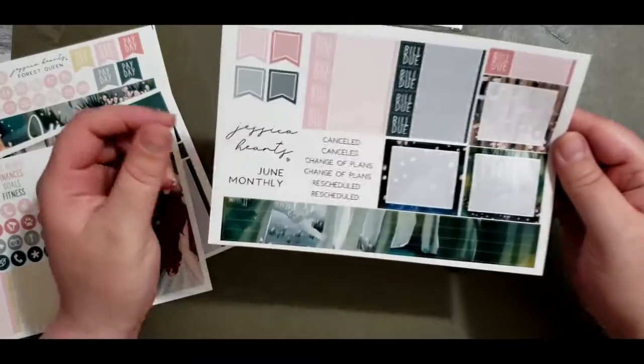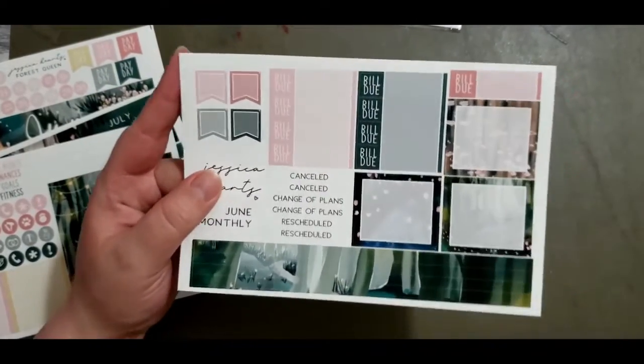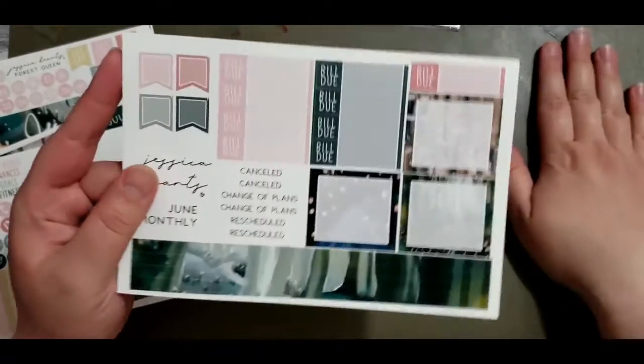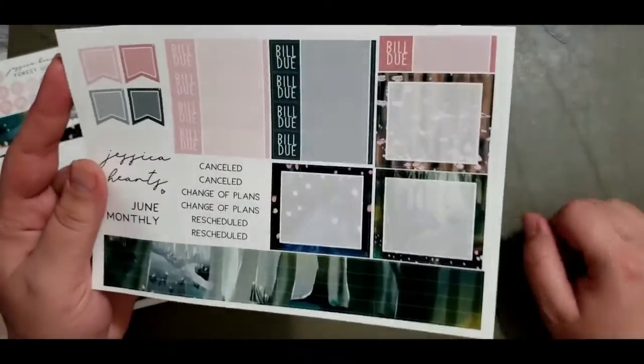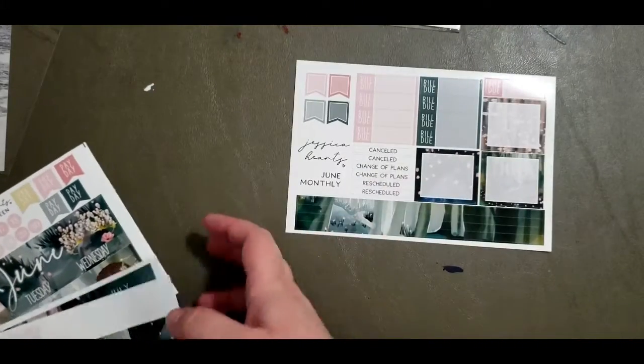I really like the change of plans. Some flags, and some boxes. If you have something big going on one day, you can just peel that off and stick it on and write whatever's going on that day instead of using a little appointment label. I really like this kit. I'm excited to use it.